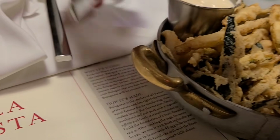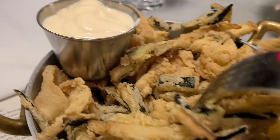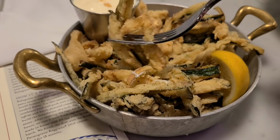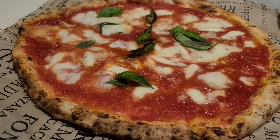But once again, guys, I cannot get past the fact that this is a fried calamari and zucchini dish and just look at how few. I only ate 2 calamaris. Where are the calamaris? This is just outrageous. Let's snack on these zucchinis, why don't we? While we wait for the rest of our food. I will admit, the zucchini is quite nice. Thank you. Wow, the pizza is here.